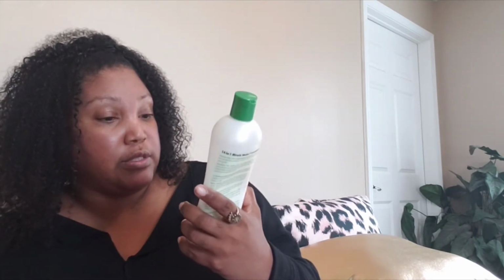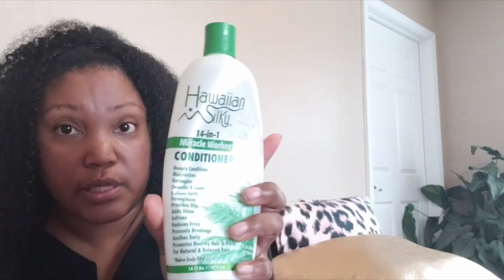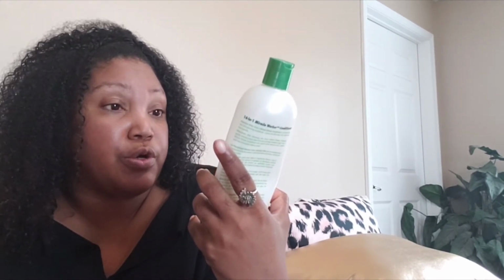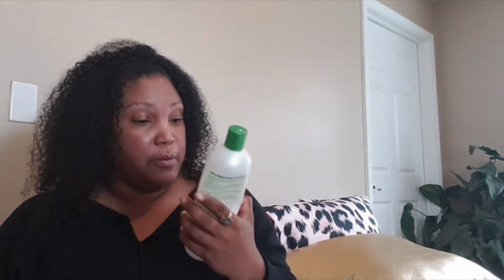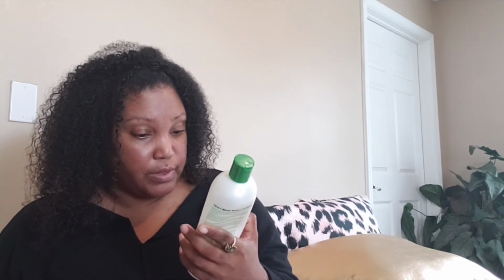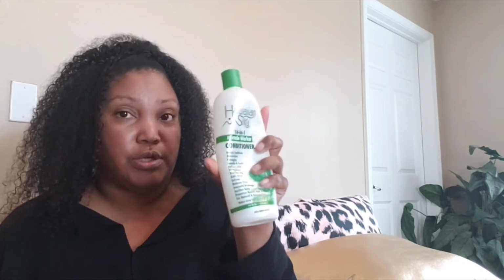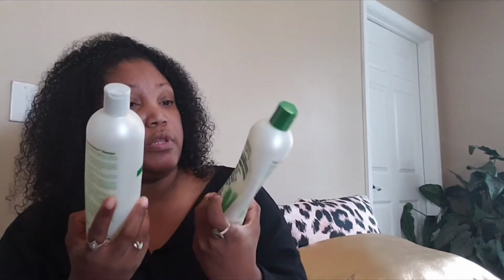And then this is the conditioner, which is also the Hawaiian Silk 14-in-1 Miracle Worker. And this is the conditioner. And it said, ooh, excuse me. Oh, it just essentially says the same. It does the same thing. And this is also good for natural and relaxed hair. And so far, so good. I'm loving the Hawaiian Silk shampoo and conditioner.